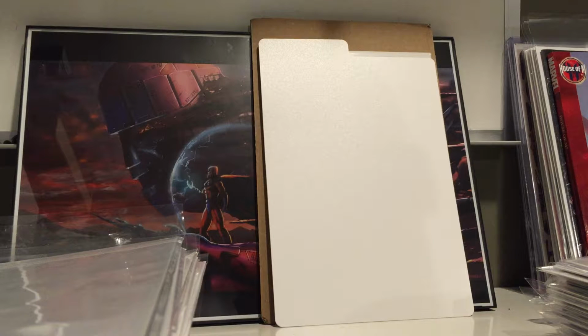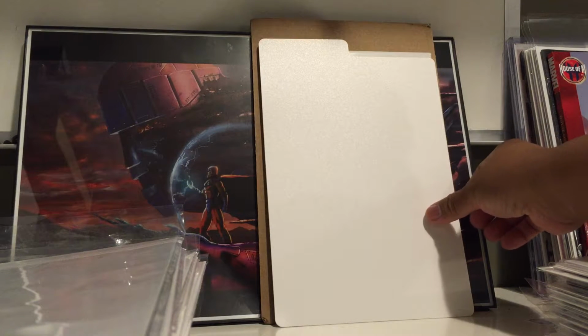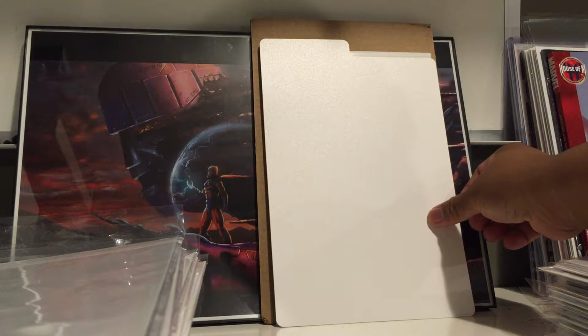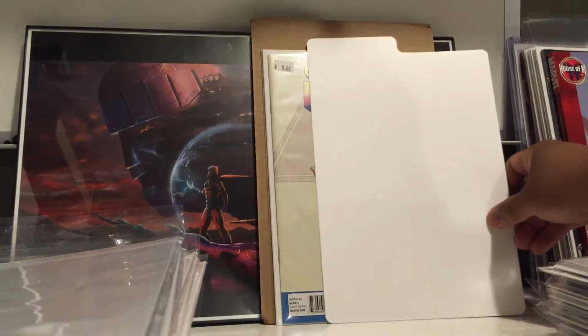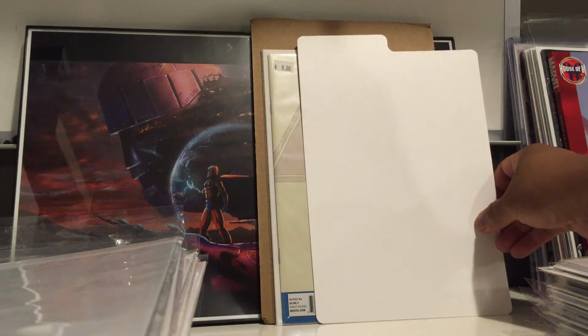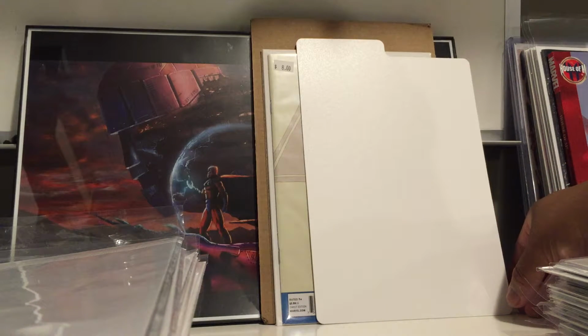If you've seen my other videos, you've actually seen the slabs that I have of pretty much everything but the Kamala Khan cover. So as I'm flipping through, this is the blue border Kamala Khan. As you can tell, what I saw was that price tag. So if you guys go on eBay, you'll be shocked for what it actually sells for.